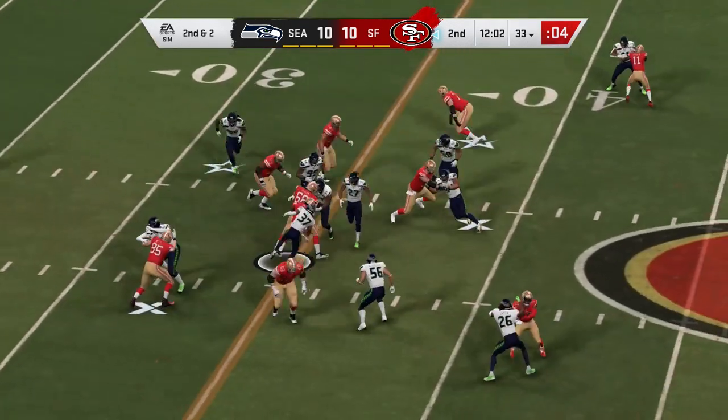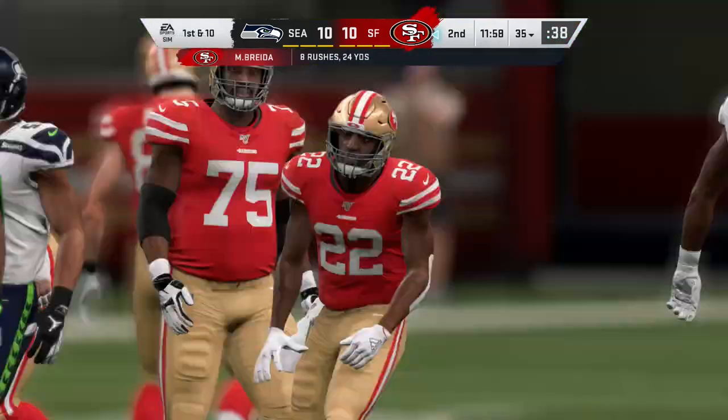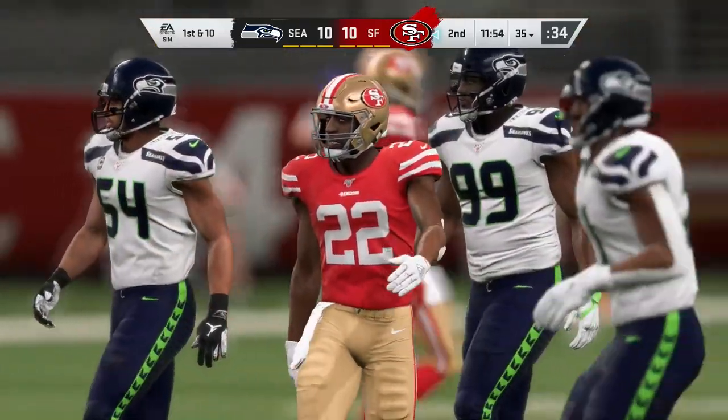They run with Breida, and he's able to take this one up to the 35-yard line. They'll get three as the drive continues. It's a first down.